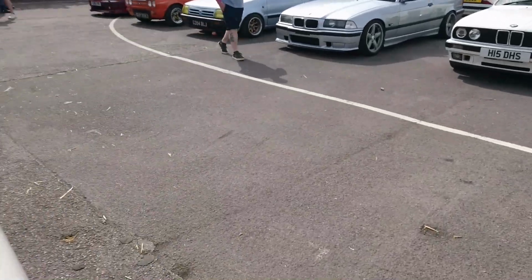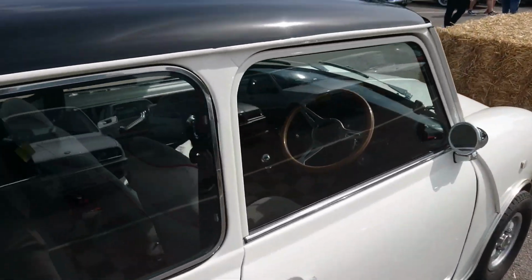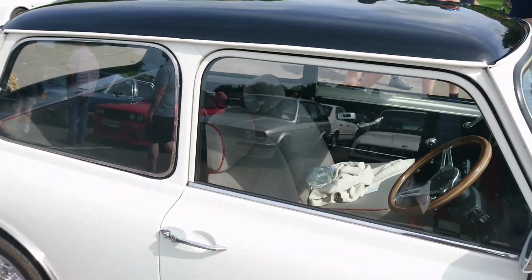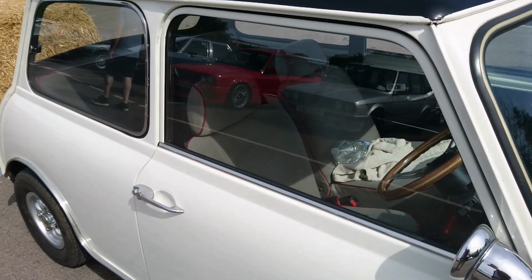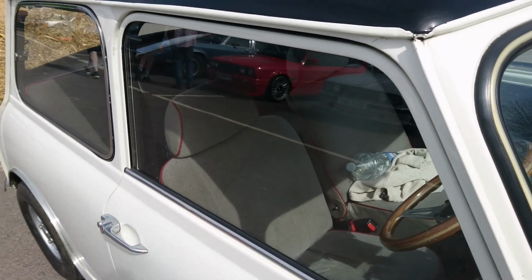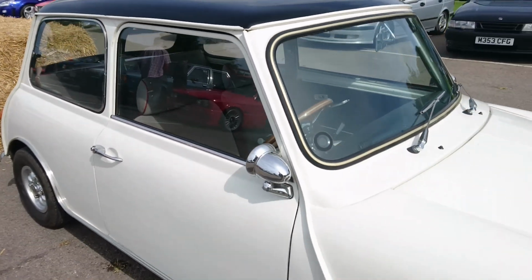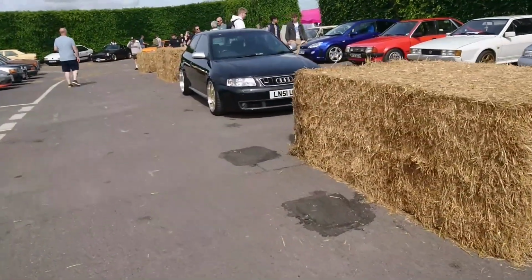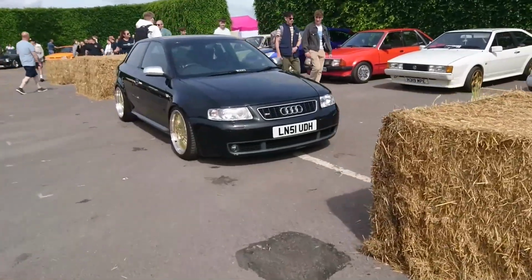I don't know what this would have been out of. There are so many special editions of trim levels with these 80s Minis. I don't even know what those seats are out of, but it says, what does it say? Can't read that. I think I'm just going to have to walk away, viewers, because I keep getting things wrong, and it probably annoys a lot of you when it happens.